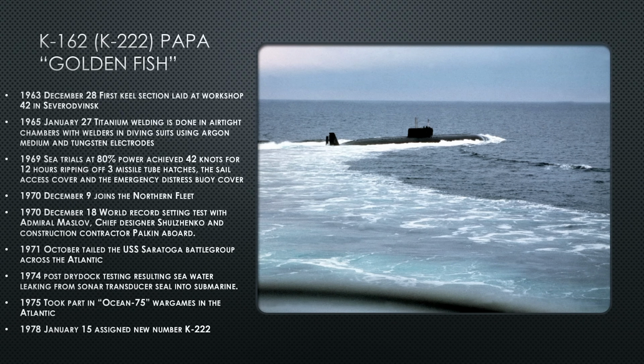The next year, in 1971, in October, she is deployed to the North Atlantic, where she does trail the USS Saratoga battle group across the Atlantic. Now, she is not quiet at all. The Americans know that she's there, but there's nothing they can do about it. The ship is so fast.